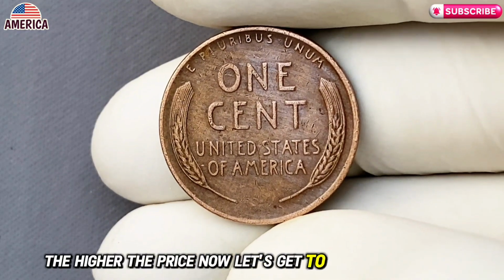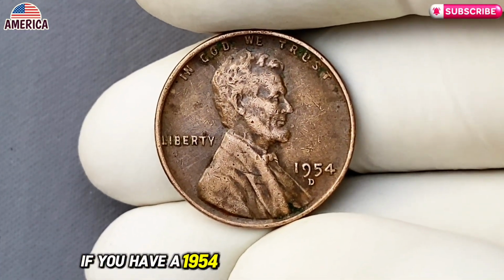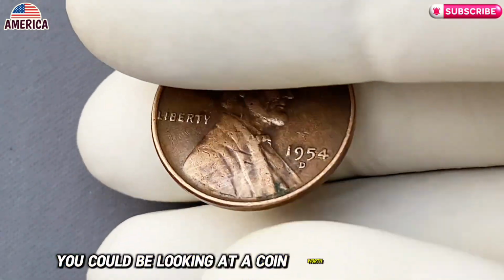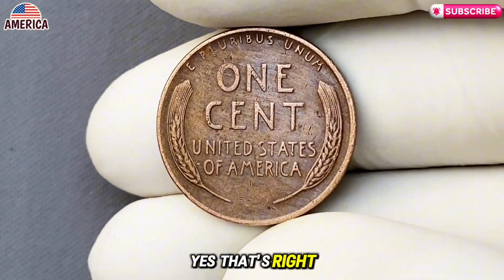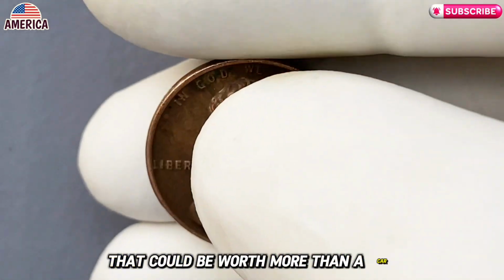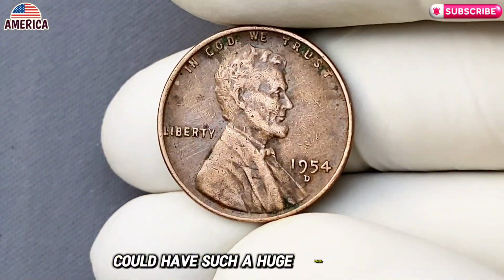Now, let's get to the exciting part: how much could a 1954 penny actually be worth? If you have a 1954 penny that's in excellent, uncirculated condition, or one that has a rare minting error, you could be looking at a coin worth up to $65,000. Yes, that's right, $65,000 for just a single penny. Imagine holding a coin that could be worth more than a car or even a house. It's incredible to think that a penny that's over 60 years old could have such a huge value today.